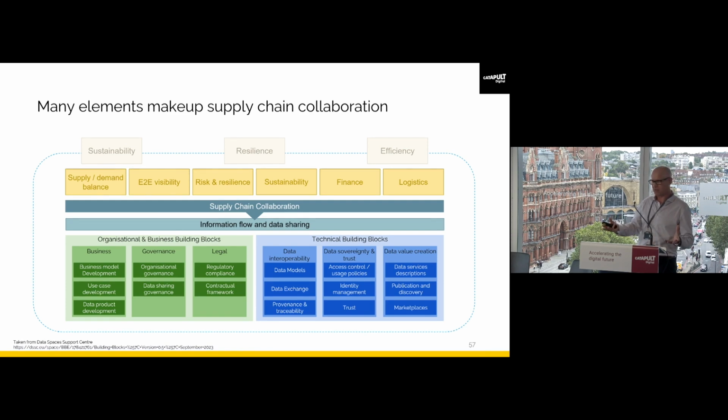So it's a really big space. It's a really big area. And this is a graphic that I've stolen from the European data spaces. It's a representation of what information sharing and supply chain collaboration might involve.